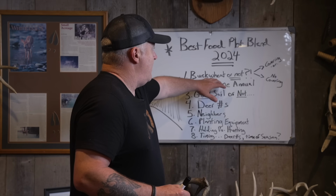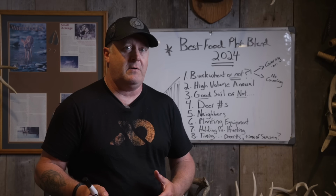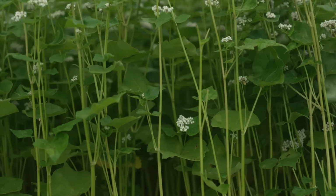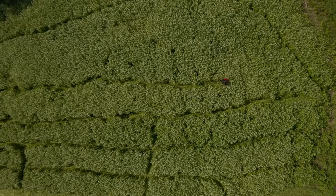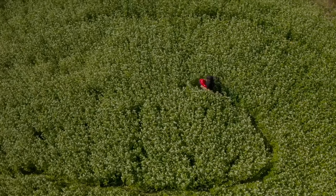So buckwheat or not, this is a big thing because we have the ultimate no-till process that I developed 20 years ago, seeded my lawn with it 20 years ago, let alone what we do with food plots now. Buckwheat is an incredible product. It's used for planting into. Some people say, well, I tried the ultimate no-till. I don't have buckwheat right now because the deer ate it down to the ground. It got droughted out. It got weeded out. We had to kill the weeds.